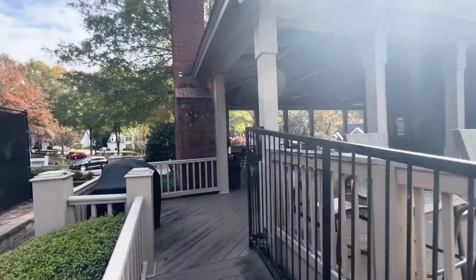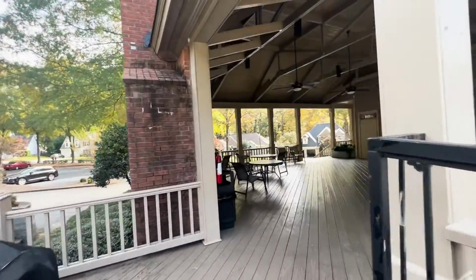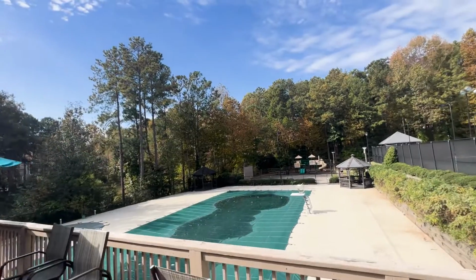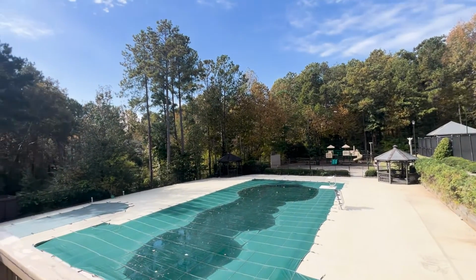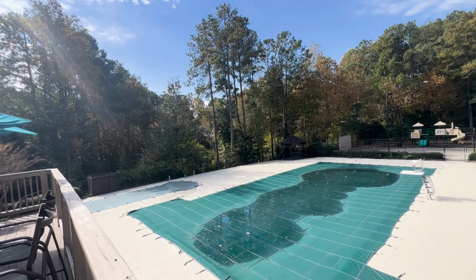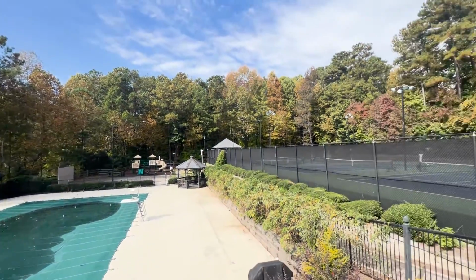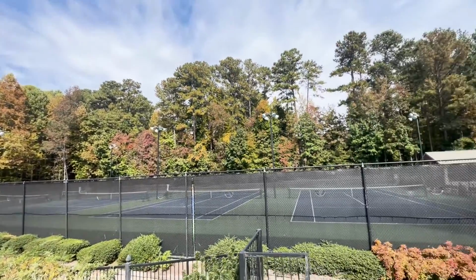Okay, here is the clubhouse. Beautiful clubhouse. A nice terrace. Okay, so they have a kiddie pool there and a big pool, playground, and the tennis courts. Beautiful subdivisions right here in the heart of Johns Creek.